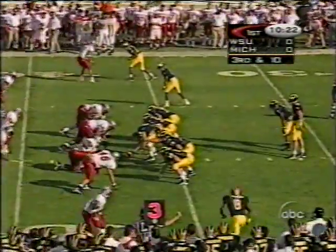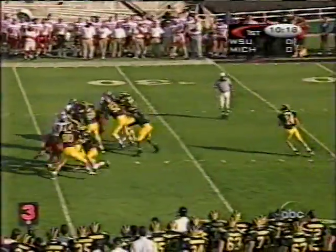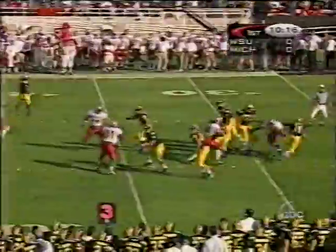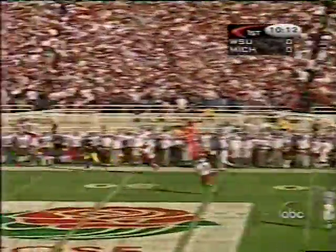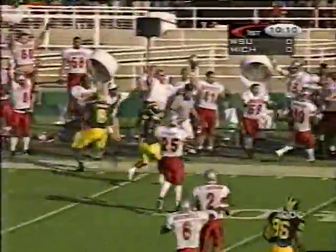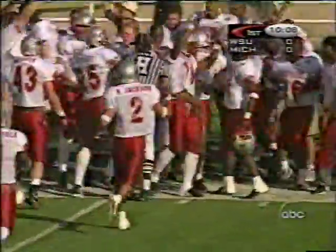All right, Brian Griese goes to the shotgun. Howard is in motion. He led the team in receptions this year. They flush Griese out of the pocket. Pressure coming, passes away, and it is thrown out of bounds. Cougar caught it over there. They're going to give him the interception.